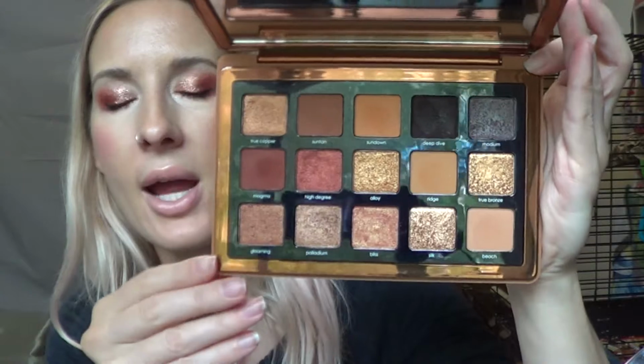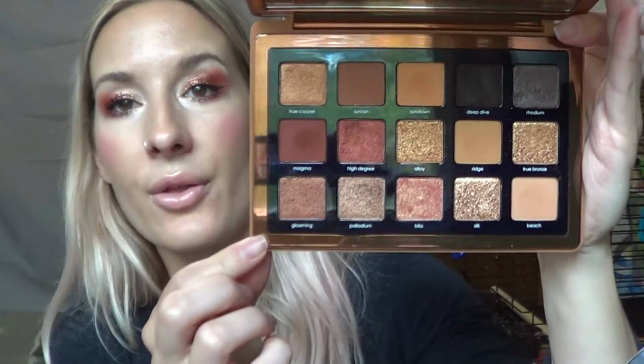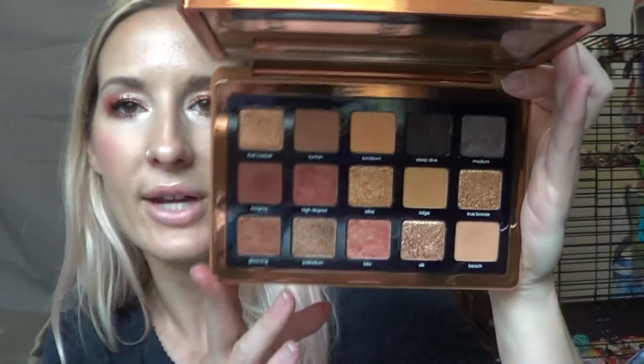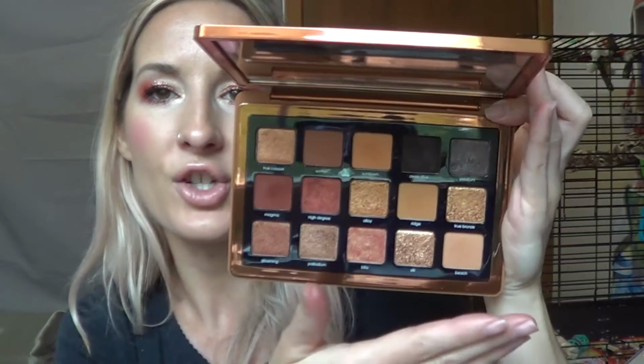I just love all these warm copper and bronze tones, and I cannot wait to mix and match these with some of the greens that I have and other golds that I have and stuff like that. I just can't wait to play more with these colors here. I look at this palette and it makes me warm inside. I love it. It's so beautiful. I know people said that there wasn't enough variation between the shades, but for me there is just enough that I can see why she put them all in together.